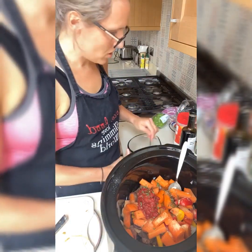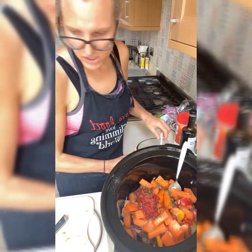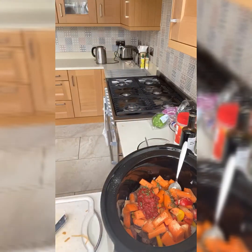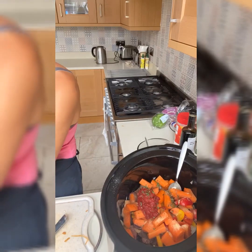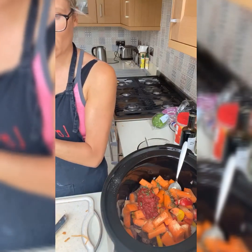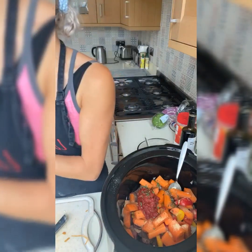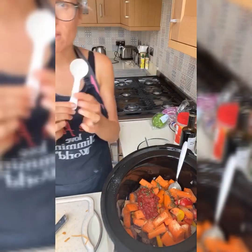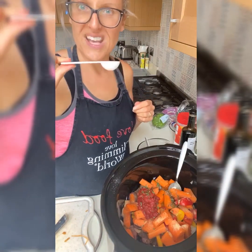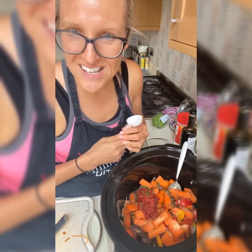Let me get my stock. I'm going to need to just wash my spoon quickly. If you haven't got any of those measuring spoons, get online, get on Amazon or get down to Tesco's or Wilko's and get yourself a set of these because they are fabulous, especially if you're measuring stuff that is syns, because it's going to stop you guesstimating your syns.